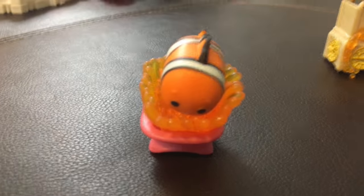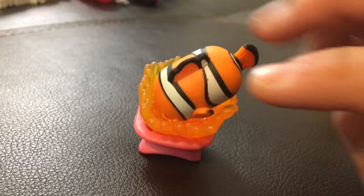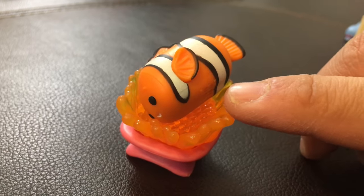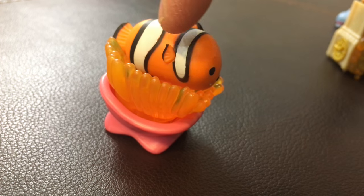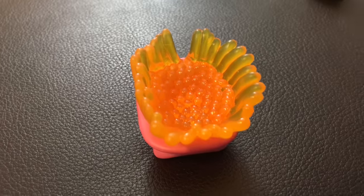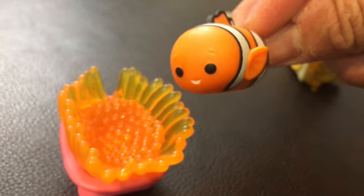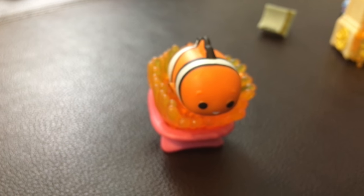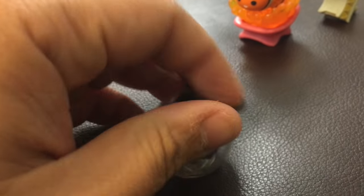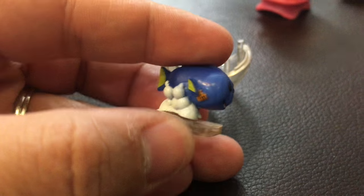We've got a Nemo here. I can tell it's Nemo because one side is big. He's got the big fin, and then he's got a small fin. That's how you can tell. This is a bed of anemone. Hi, I'm Nemo. Hi everyone, I'm Nemo. And then we have Dory. Now this is interesting. It comes separate like this, and you have to put it together. It's Dory. Hi. It's got the little tag here.